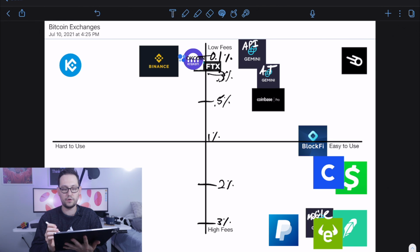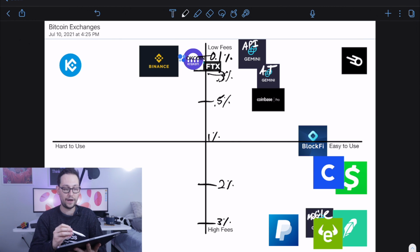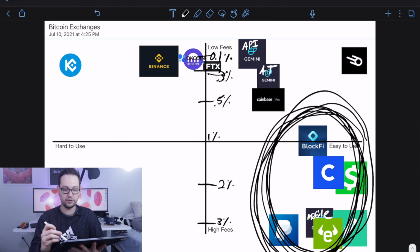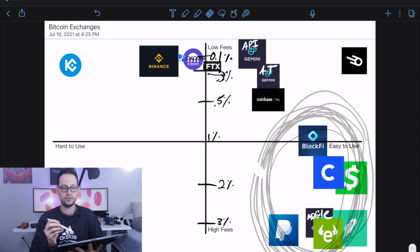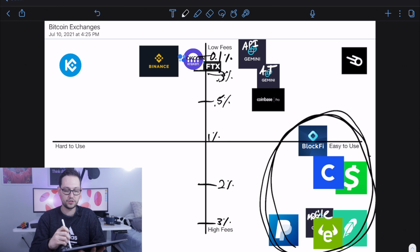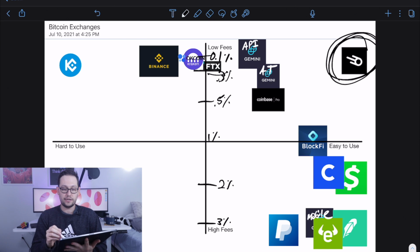The fees are not quite as good as the Gemini API, but they're so much easier to use, and they're way, way more competitive on fees than all of this down here. All of these other exchanges that are super easy to use have horrible fees compared to Strike. And so that makes Strike a really, really attractive option. And when they release that Bitcoin tab, I think everyone that's currently using these really easy options is going to migrate over to Strike. So if you do want to learn more about Strike, definitely go check out that video.